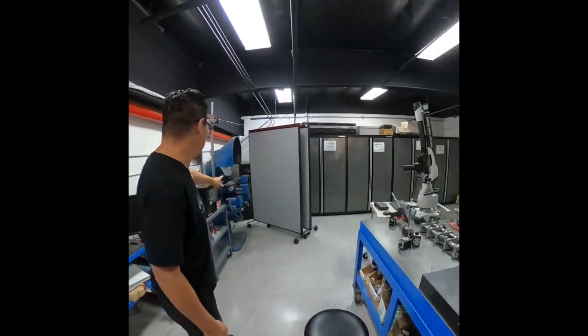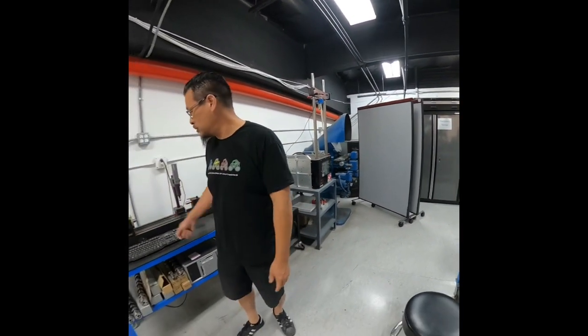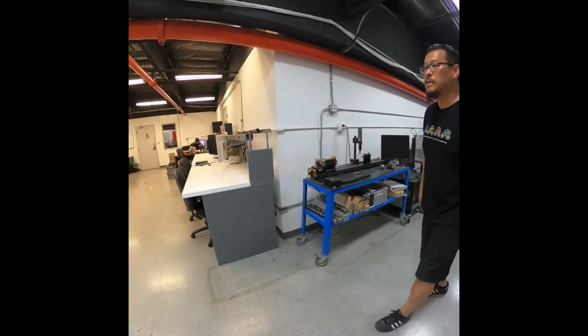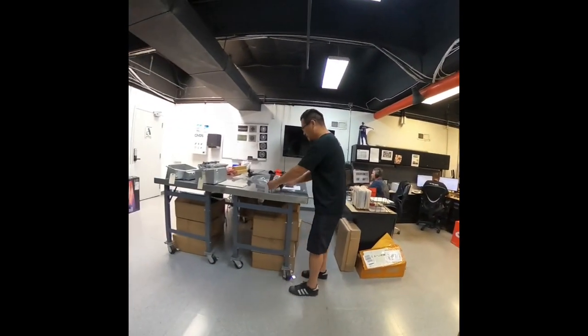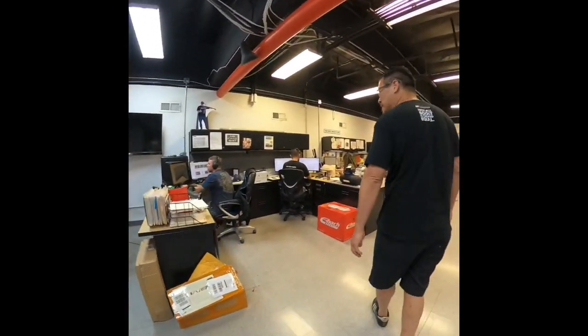Laser scanning equipment, shock dyno, optical comparator, cam measurement equipment. We do all of our own cam design and cam measurement here. And then we have the engineers over here developing stuff. Well, we can't show this. This is the Honda turbo manifold. I'll blur that out.